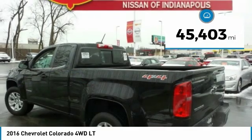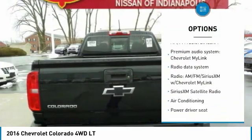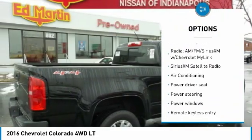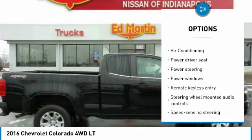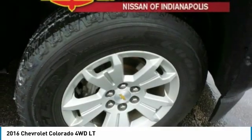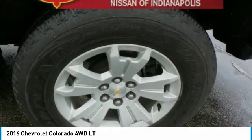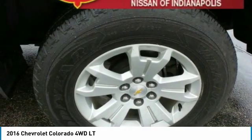Here are some of this vehicle's great options: traction control, dual airbags, air conditioning, power steering, four-wheel disc brakes, compass, security system, power windows, electronic stability control, trip computer. Take this vehicle for a spin and see why so many shoppers are now proud owners.